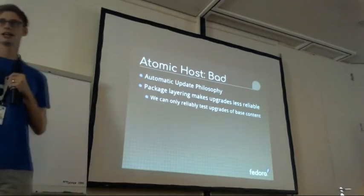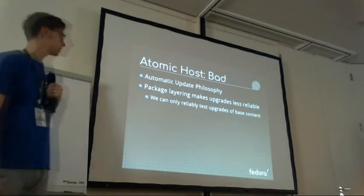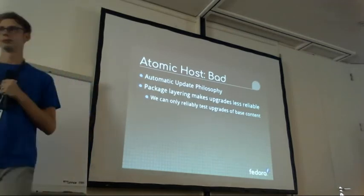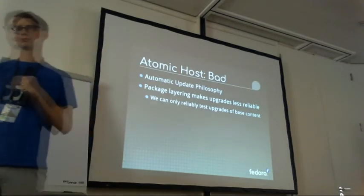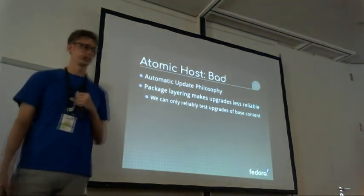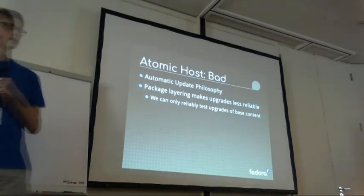The update philosophy, obviously our update philosophy from the beginning was more of a you update it on your time frame type of scenario rather than the automated update policy that Benjamin mentioned. I think it would have been better to go the other way because obviously people aren't as proactive about their updates. So this essentially makes upgrades less reliable, because if you're upgrading from something a year old, it's a lot more likely to have issues than if you're upgrading from N minus 1 to N, which is probably something that we tested.